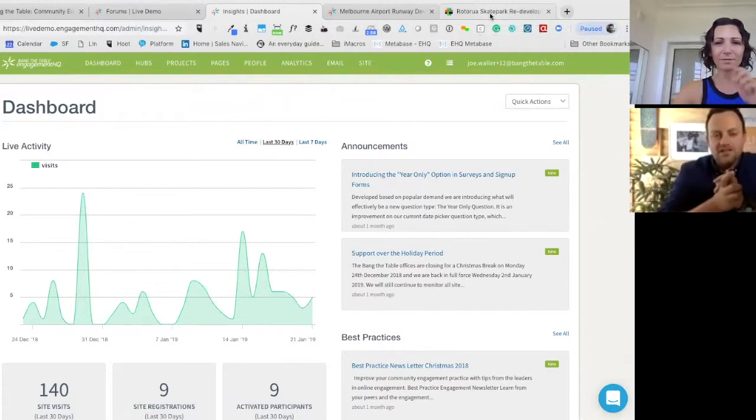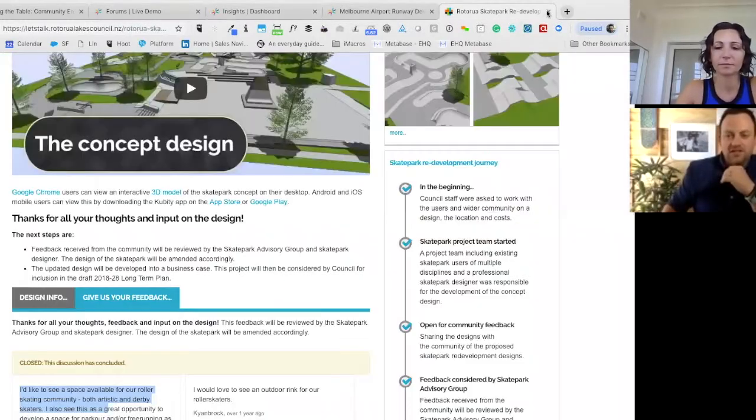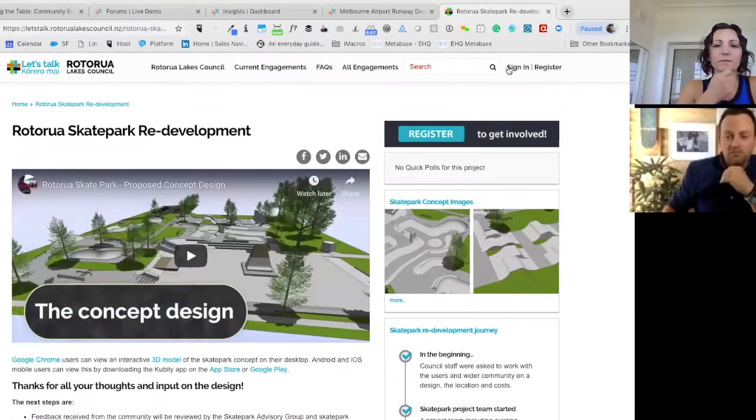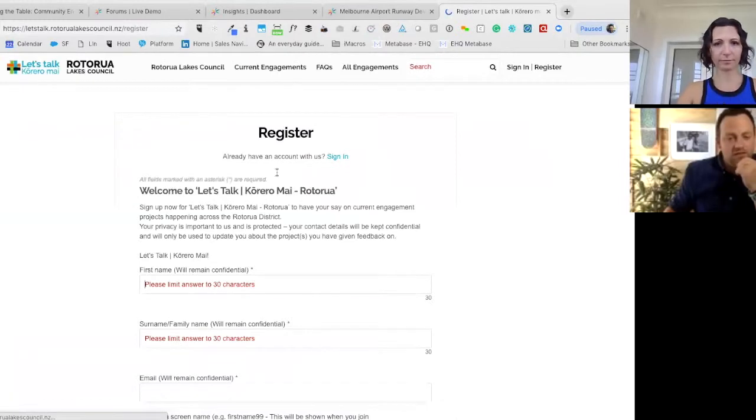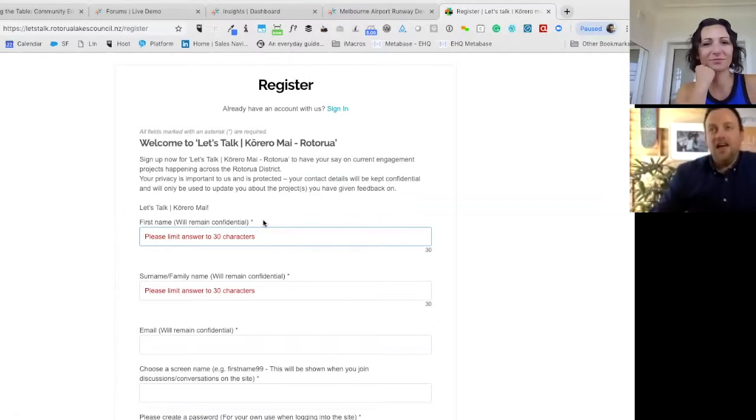Yeah, so I think there's a few things around what types of consultations attract different people, but then understanding those who you've attracted. So the registration process is designed by clients for what they want. If we look at Rotorua as a great example in relation to their registration process, there's a myth that registration detracts from people being involved in consultations. And what we've actually found from a public organisation perspective is this not to be true.